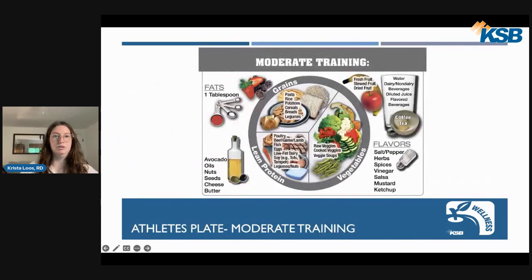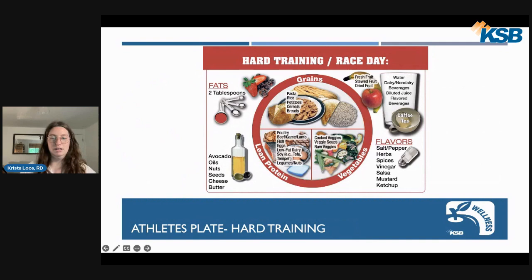So, introducing the athlete's plate. This is the moderate training plate. This would be a great baseline that I would encourage people to start at for breakfast, lunch, and dinner if we're doing activity throughout the day. Again, we have the carbohydrates, a protein-rich food, colorful foods like fruits and veggies, and some kind of fat source at mealtimes, and we want to make sure we're also staying adequately hydrated.